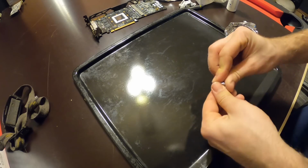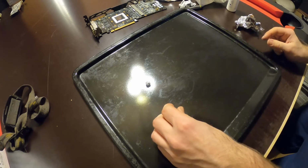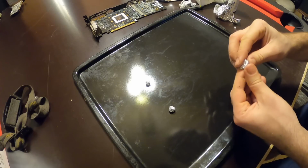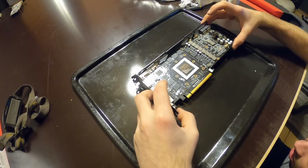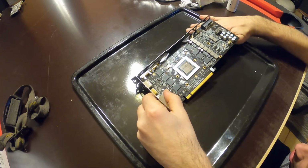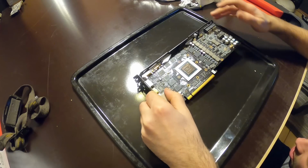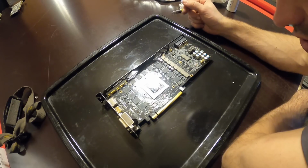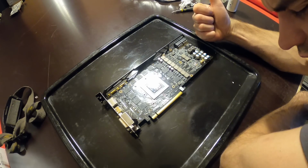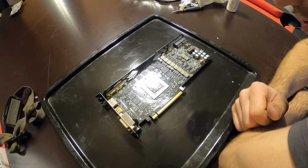Make like 4 balls, standard foil. You wanna make sure there is an air gap between the oven plate and, well, the circuit board. Now the thing is pretty much ready. Just preheat your oven to 200 degrees Celsius. Cook it for 8 to 10 minutes.